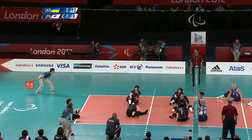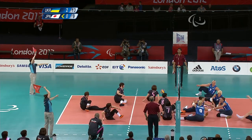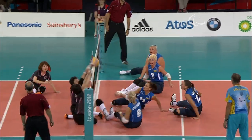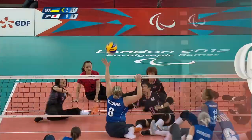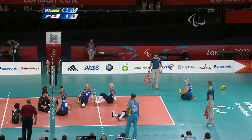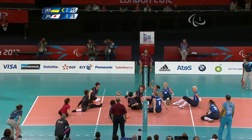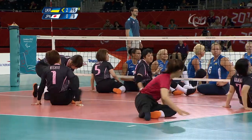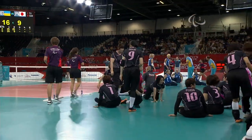It's a vastly experienced Ukrainian side. Many of these players in their 40s. Otenska. And Kaneda at the net, unable to deal with that particular spike. Similar story again, this time it was Udina. And the Ukraine, with their seven-point lead, edging closer to a straight sets victory.